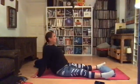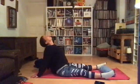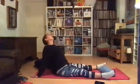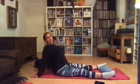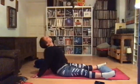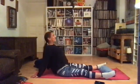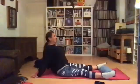And especially since the shoulders and neck are the target, what's it like to feel into the neck and shoulders now? Do they want to move? Do they not want to move? And then becoming still, we'll hold it for a minute.